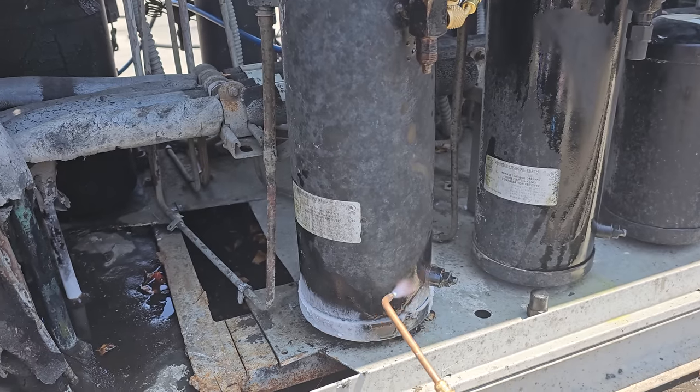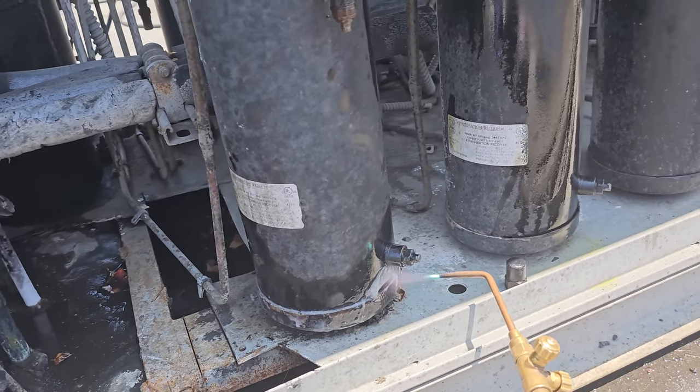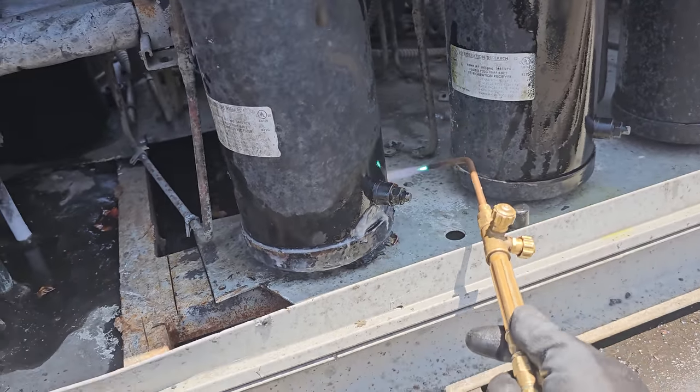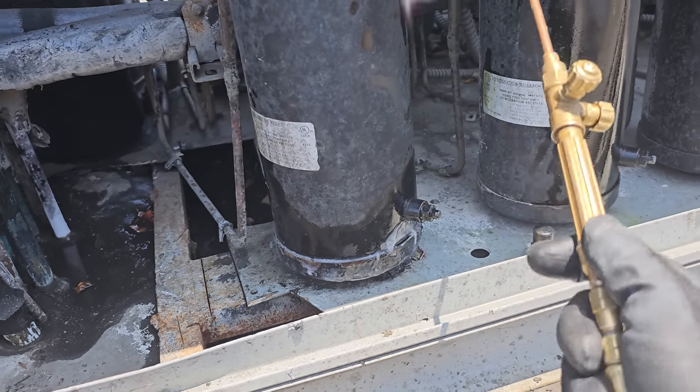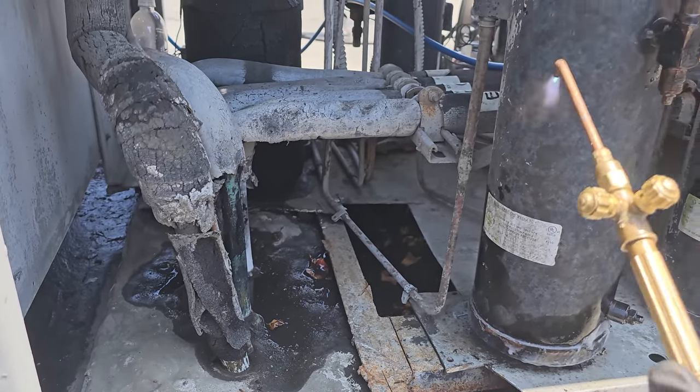So while it's recovering, just heating it up, warming it up. Be careful, because that's the pressure relief device that I'm right next to, so we don't want to overheat that. We're just trying to boil out the refrigerant that's stuck in there.